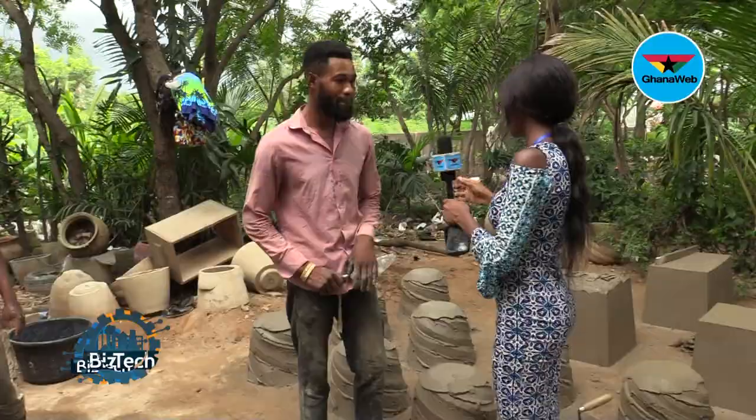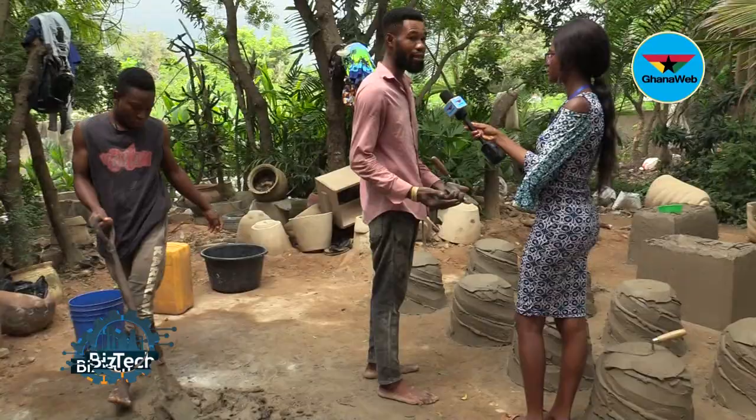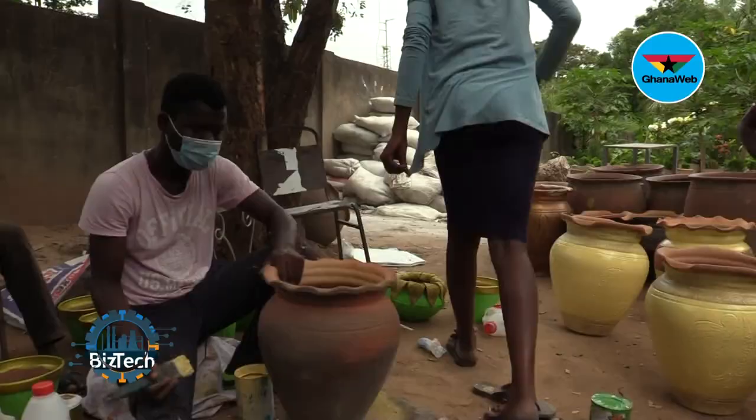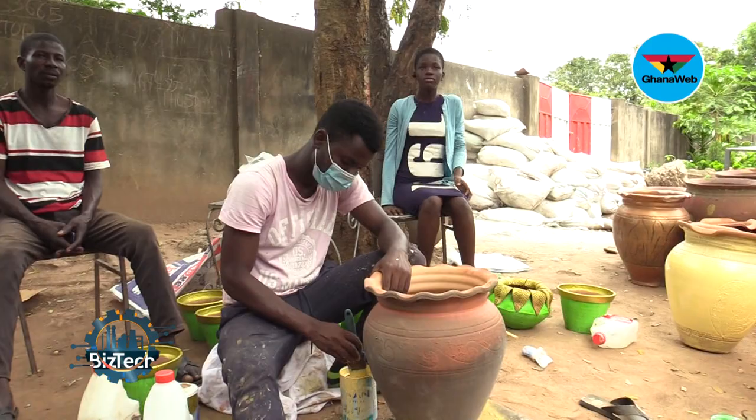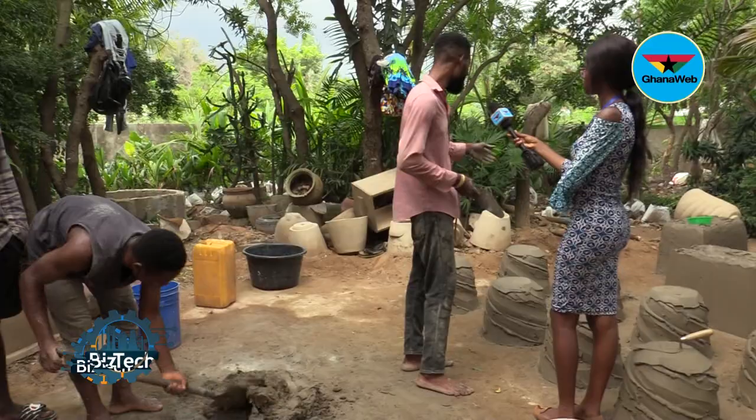It gets to this stage, what happens next? This stage, we have just finished with it now. No painting, nothing? Okay, you can paint it, but some people like it raw. They don't need paint. So if you want to paint, you can paint it. But it's not everybody who likes it with the paint. So any design you want after this one, then you can do the design on it.